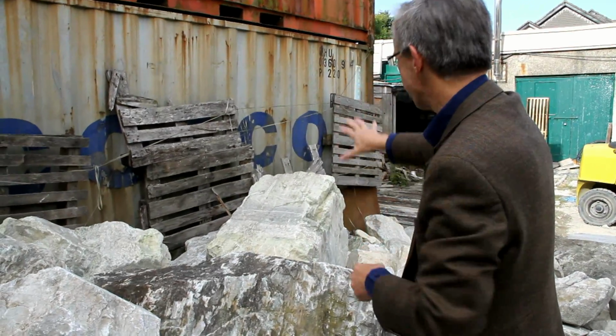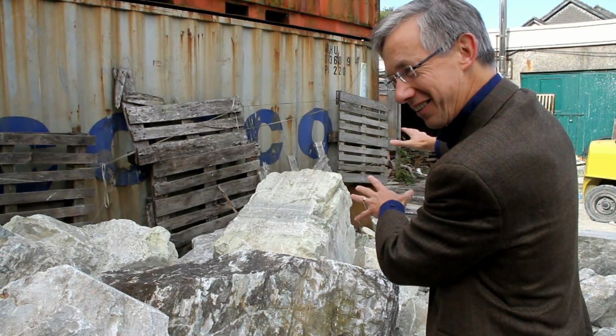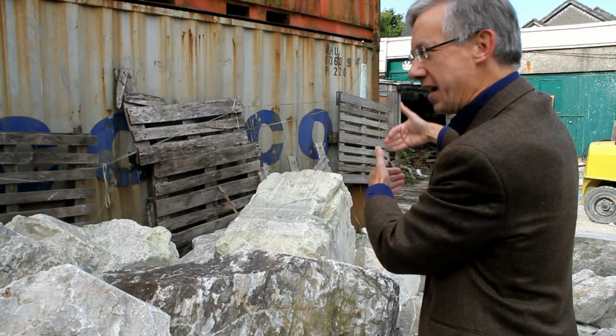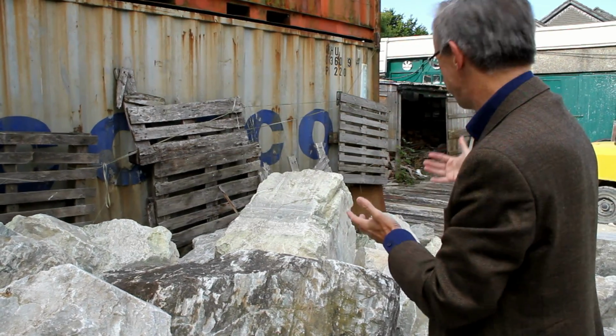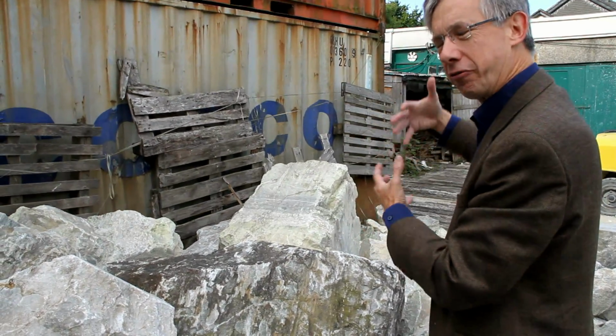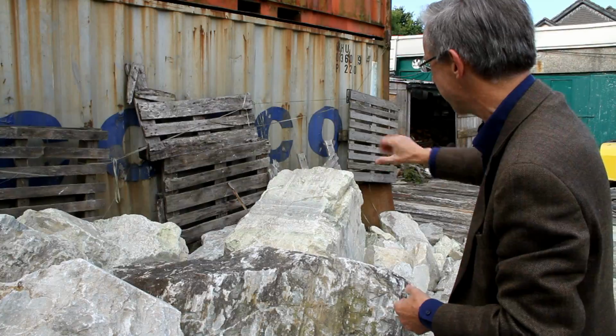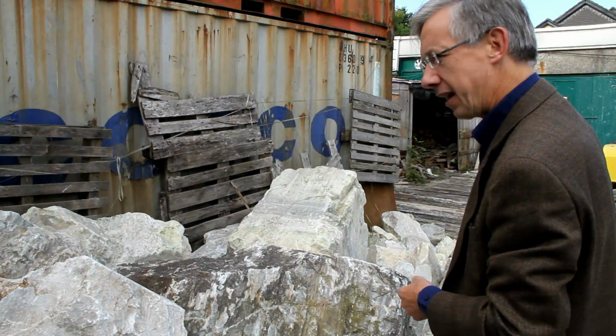So that marble was actually first quarried over 100 years ago, put to one side, and then we've gone through the waste workings, for the best way to describe it, but the stuff that was deemed unsuitable for a larger construction business, and we're able to now reuse that for what we're doing now.